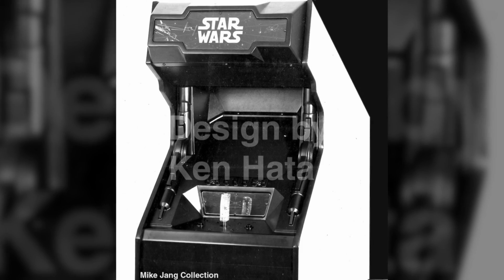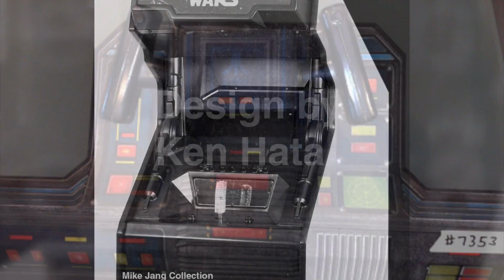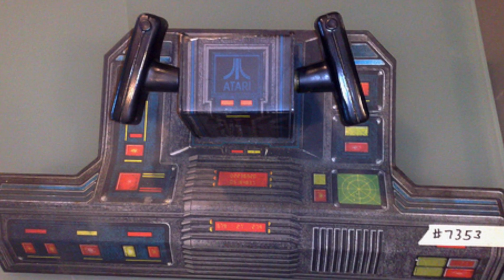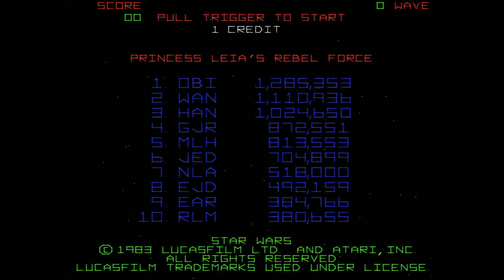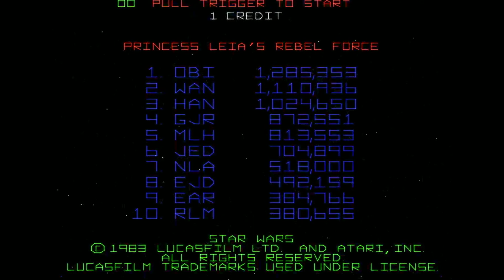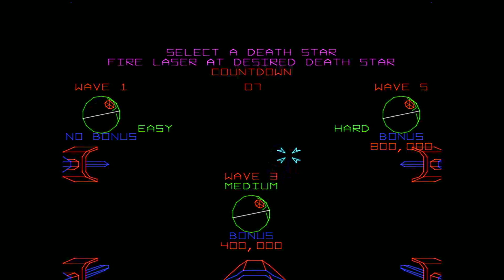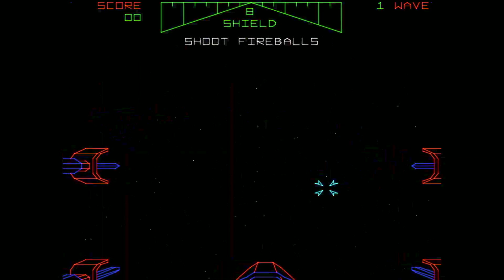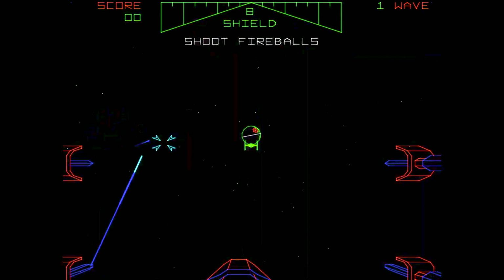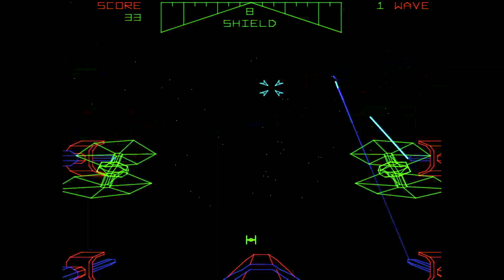The initial joystick controller shown here was dropped after poor market research, giving us Jerry Learchek's iconic yoke controller that we all know and love today. And it was to be the first arcade game ever to use digitized speech from a movie. Working with Skywalker Sound, they sampled the original actors' performances, really giving the player the feeling that they were in the movie, taking on the evil Galactic Empire.